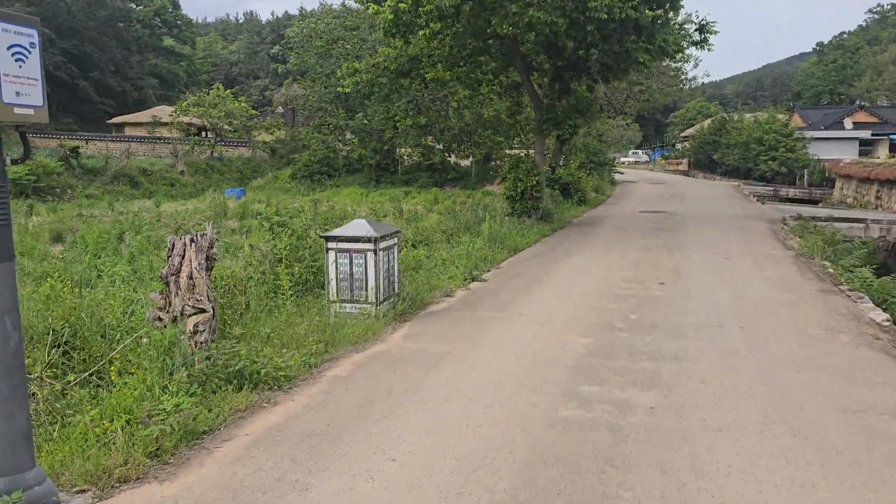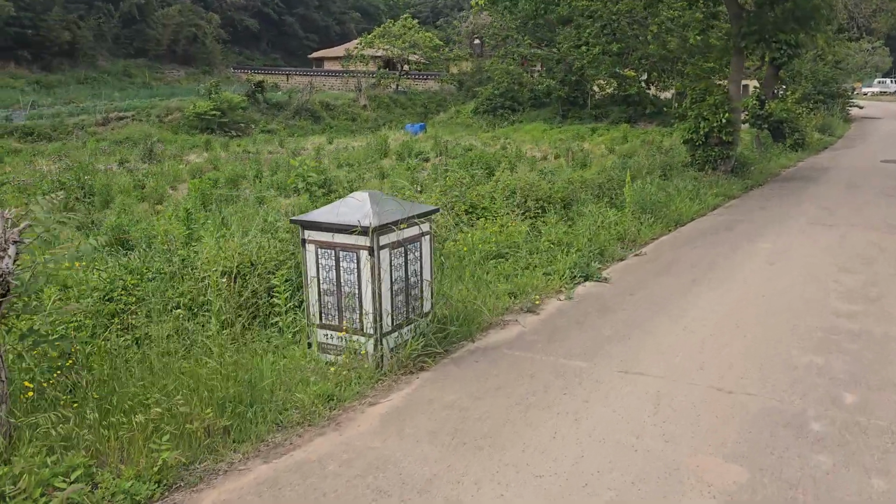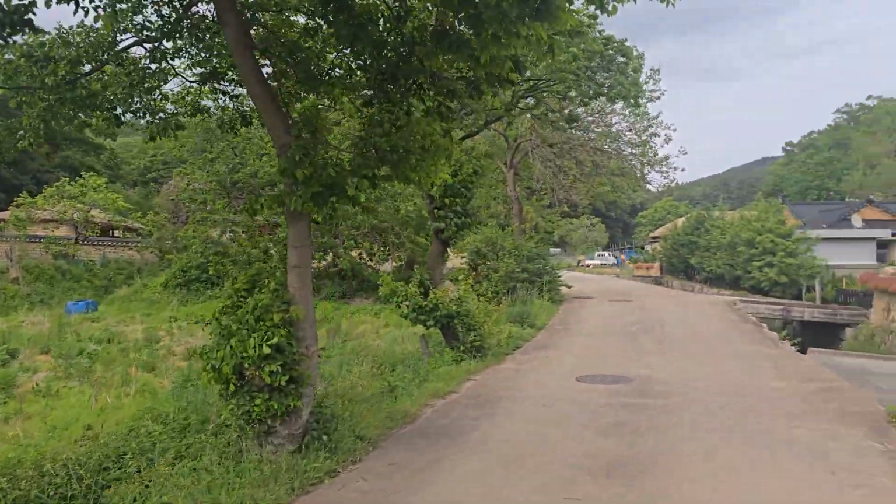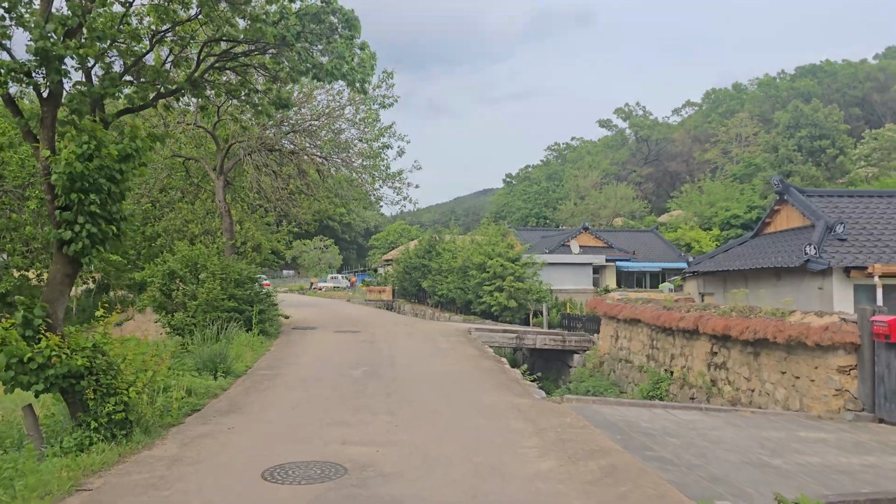They've covered the little utility box. Yeah, I love this. They've covered all the utility boxes here to make them look like little Hanok. I think that's adorable. Nice eye for detail, Korea.